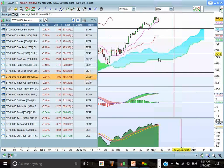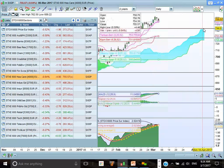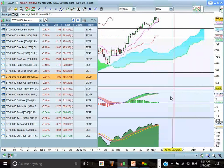Healthcare, a bit extended. Need a bit of a pullback here. Watch out for the 744 zone as the next key support zone. And I'm watching very closely for a MACD sell signal for any time profit-taking opportunity. We've had a strong outperformance versus the STOXX 600 on the healthcare sector.